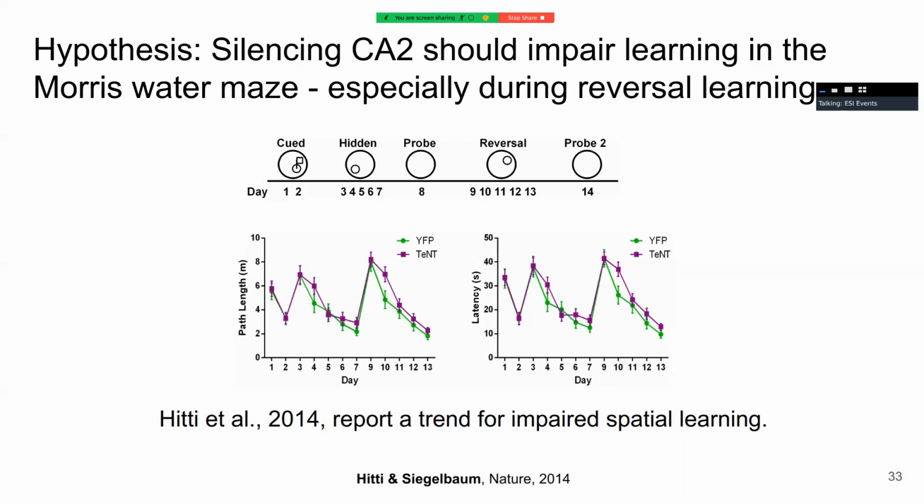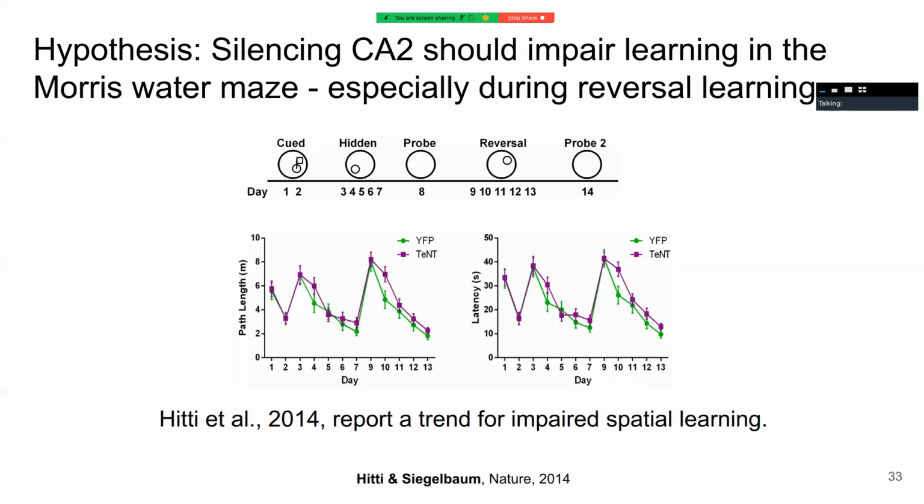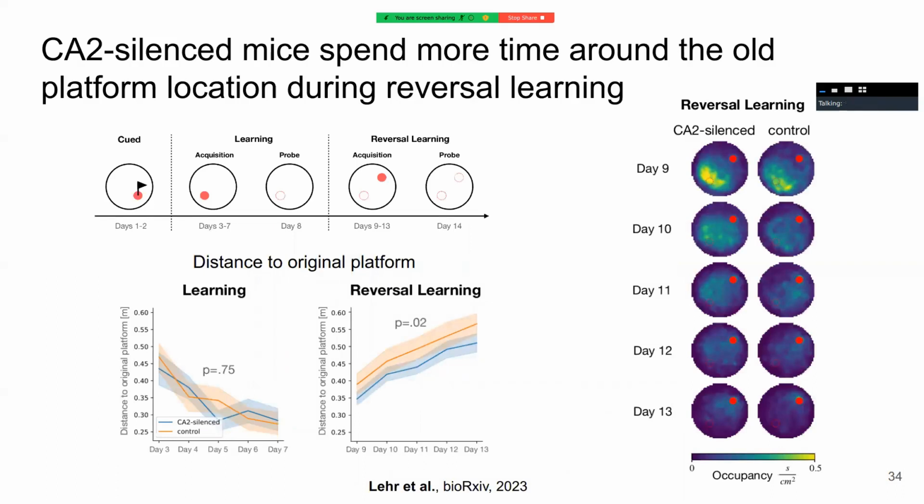Okay, with that said in mind, we looked again at their data. And they used the latency or the distance to the platform, not the latency or the path lengths, but there's many other measures. And here I just plotted one. It's the distance to the original platform. And if you take a look, of course, both groups learn. So the distance to the original platform on average decreases over time. And if you now relocate the platform, that's basically the second plot here, then at the beginning, they still swim to the old platform location, but then quickly this distance increases. And you see that consistently that CA2 silenced mice are closer to the old platform.